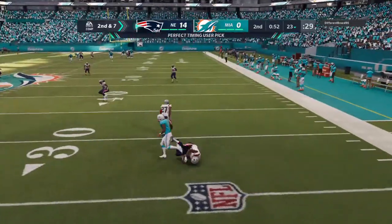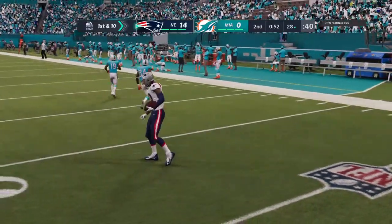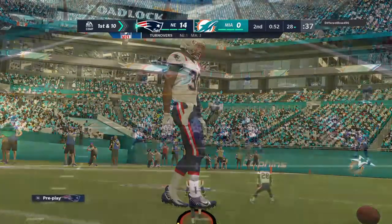And for the third time here in this half, it's intercepted. Picked off by Jason McCourty. And his guys are going to get the football at the 28-yard line.